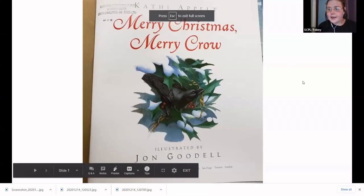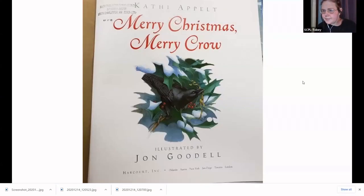Yay! That's one of our favorites. So everybody's ready and we're seated and we're ready to hear some fun Christmas stories, right? The first book we're going to read tonight is a book that Miss Toby's going to read, and it's called Merry Christmas, Merry Crow. All right. If everyone can hear me, this is Merry Christmas, Merry Crow. It is by Kathy Appelt, illustrated by John Goodell, and it's from Harcourt Inc. Publishers.